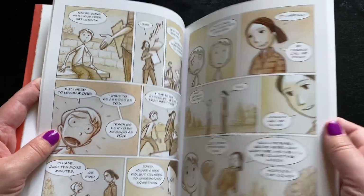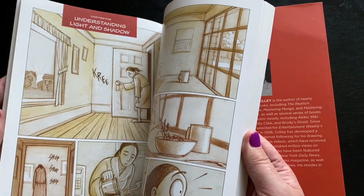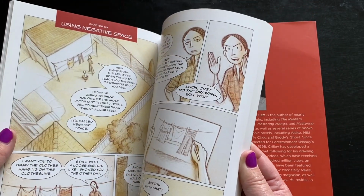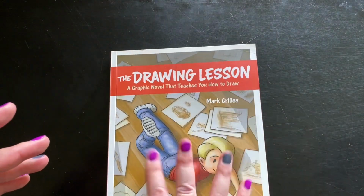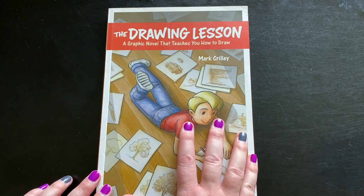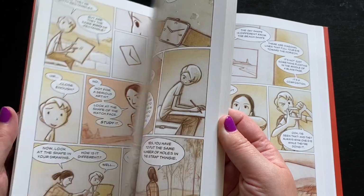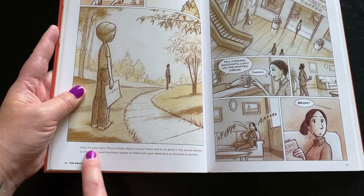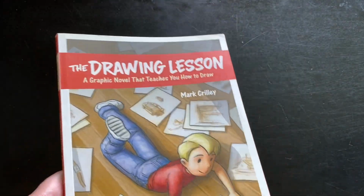So she's giving him these lessons and teaching him to look and to draw what he sees, making loose sketches, light and shadow. So this is very, very cool. Negative space. So it's addressing lots of really cool elements, but in a fun, digestible way. So I think this is something that, I think she already read it, honestly, but I want her to actually practice. At the end of each chapter, drawing. So this first chapter is drawing what you see. And at the end, it says, now it's your turn, and it gives you an assignment, an activity, a thing to do. So she hasn't done those yet.